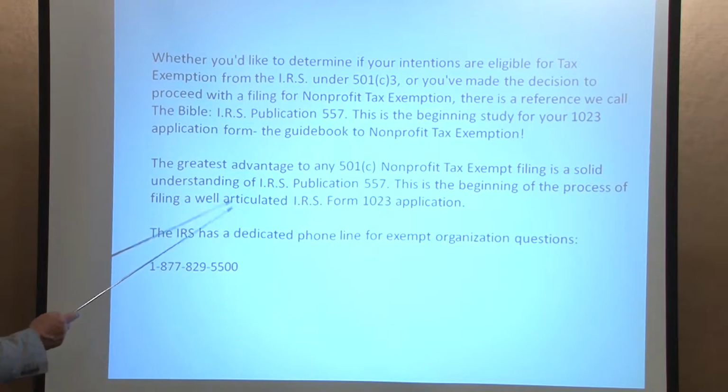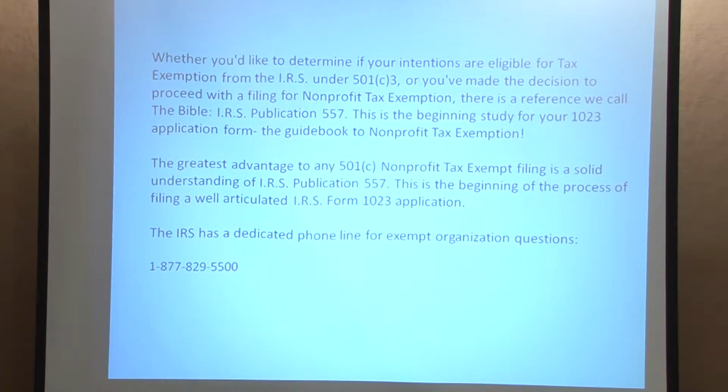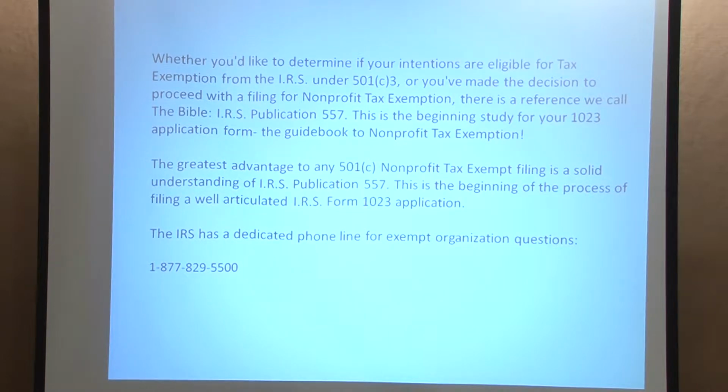This is all about, and also a 1023 is your application for your exempt status. The dedicated phone line for exempt organizations is right up here. Is that big enough for everybody to read? Yes. Okay. Put it back, please, so they can finish copying it down. Thank you.